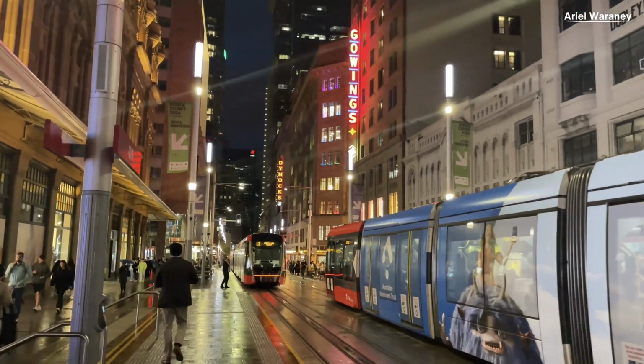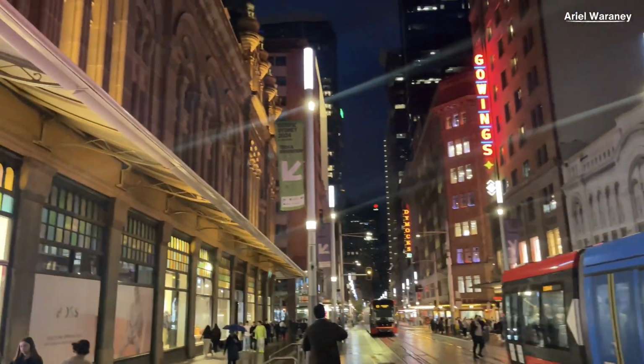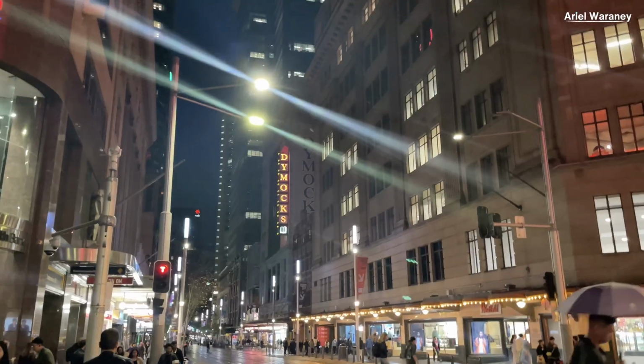So this is what Sydney looks like at night. I have to say, Sydney is one of the prettiest cities I ever visited, and I'm so grateful to have a chance to live while studying here.